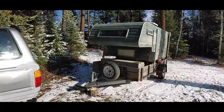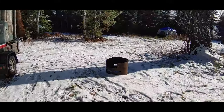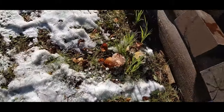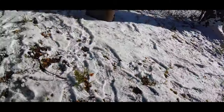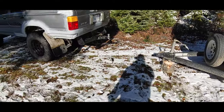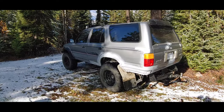So there she is. Like I said, just trying to be quiet. Everybody's still sleeping. I kicked these big mushrooms out of the way. My wife's allergic to mushrooms, so I just don't want to get them on my camping gear or anything.